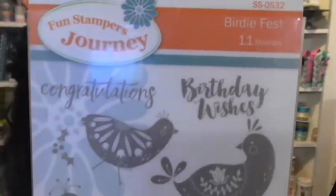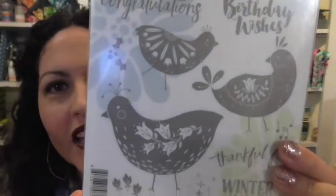Now, the stamp set that comes with this kit is called Birdie Fest. Isn't it awesome? I adore these little birdies. They are so fun. They make me think of Swedish or Danish or whatever type designs, kind of cultural. I don't know, that looks like a foreign pattern, and I just love it. The greetings are congratulations, birthday wishes, thankful for, and winter wishes. So super fun, super cute.